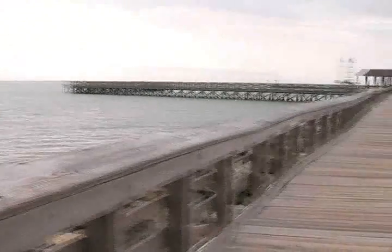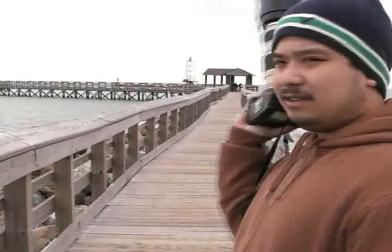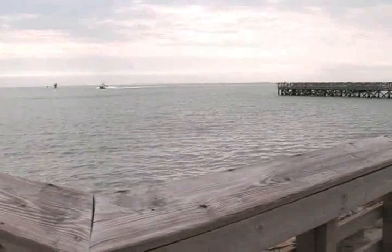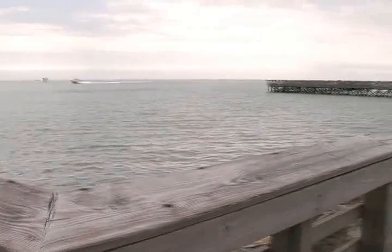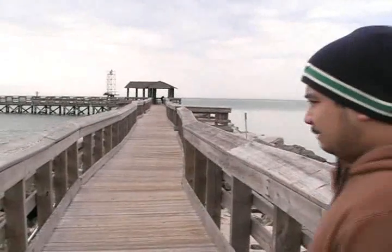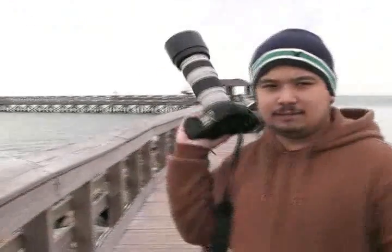And we're just video vlogging. As you can see right over there, that boat is the U.S. Coast Guard. Hopefully not checking us out or us getting in trouble. So we're gonna head down the edge of the pier and take some photos of them to show you later.